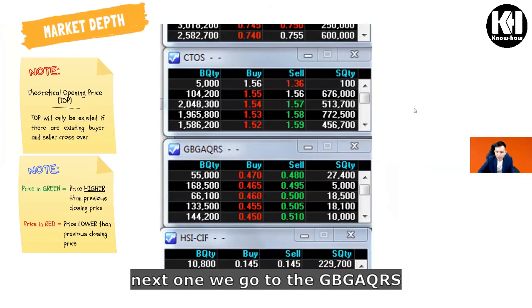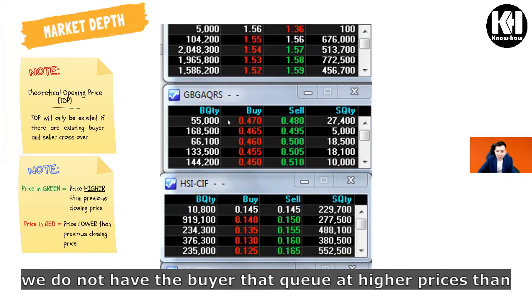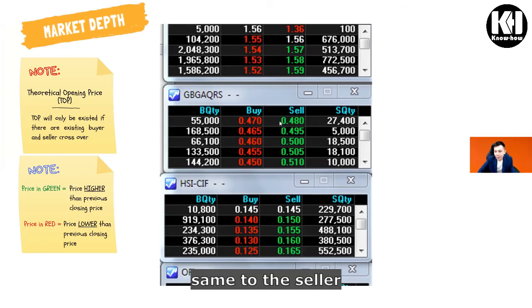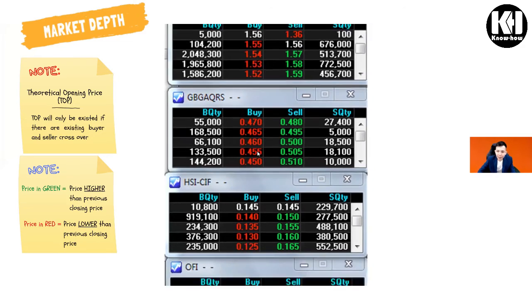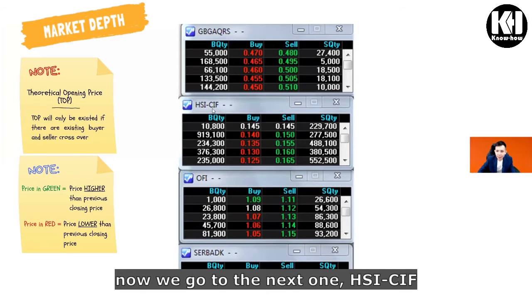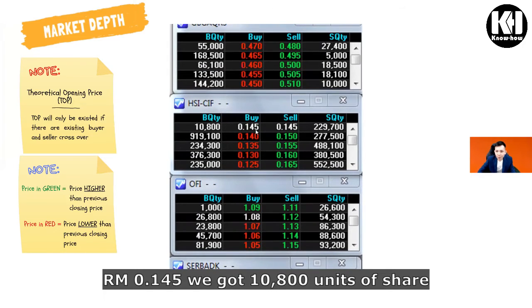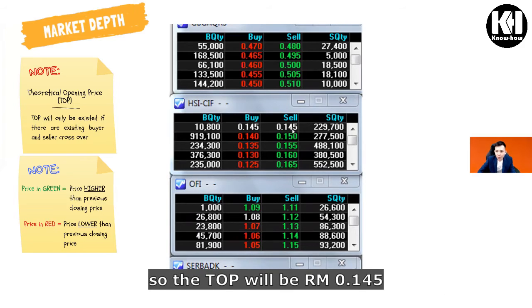Next one, we go to GBGA. For GBGA, we don't have the buyer that queues higher prices than yesterday's or the previous closing price, and we don't have the seller that queues lower prices than the previous closing price. So we go to the next one, exercise CIF. For this one, it's quite straightforward as well. 0.145, we got 10,800 units. So this one, you match the seller here. So the TOP will be 0.145.